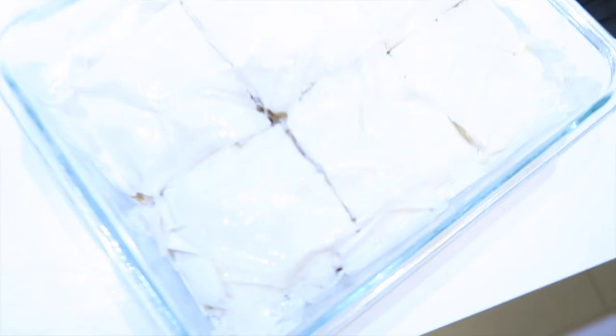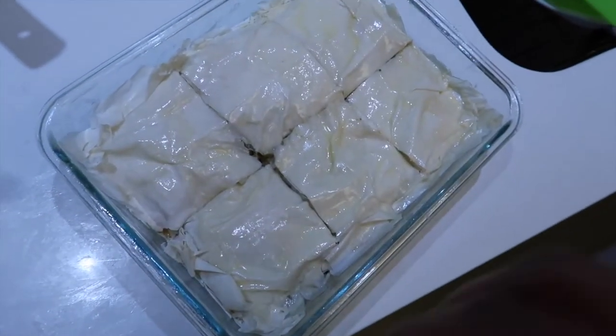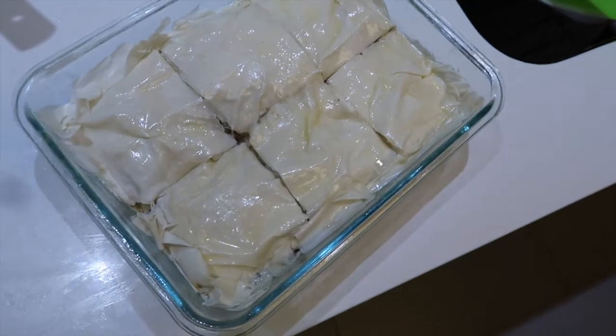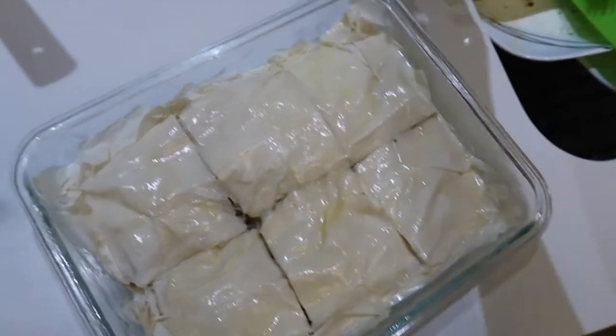Let me just show you what it looks like before it goes in. So I've just put butter over it. It would have been nice to have some sesame seeds to sprinkle on there just for the aesthetic, but it's fine, it's not a necessity. So yeah, that's done. I am so tired.